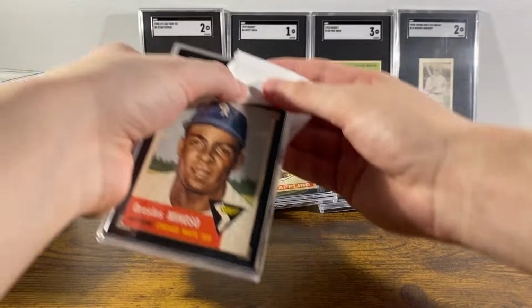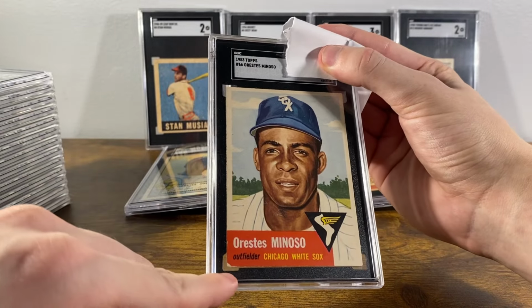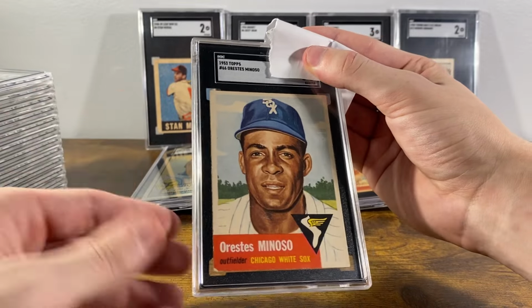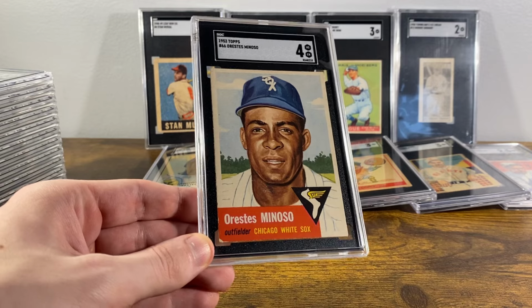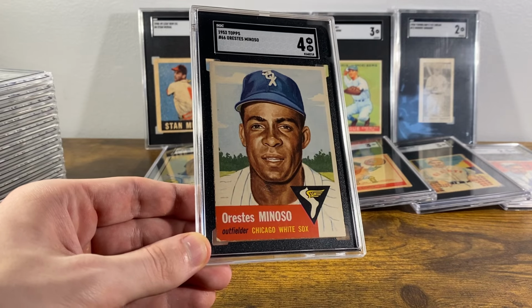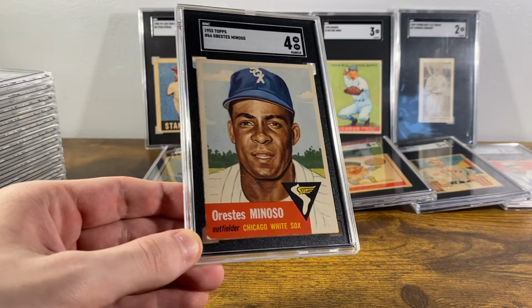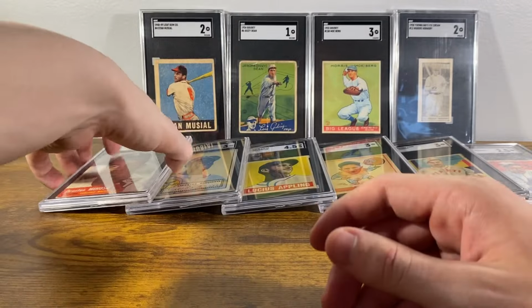And we also have a Mini Mignoso second year. This one's really nice. If it weren't for this bottom left corner here, it would obviously grade even higher. This one came back a 4, but a great looking example still. Good centering, good corners, pretty much all around just a good, clean copy. And a really, really cool looking card. Super popular set. I mean, can't go wrong with that.